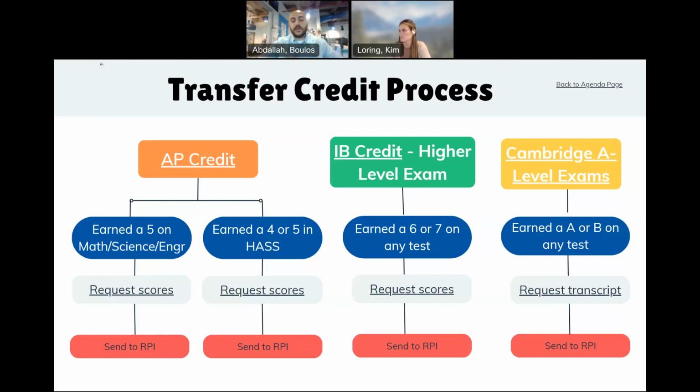Cambridge level or Cambridge A level exams need to be either an A or a B. The transcript is going to have to be requested and then sent to RPI. When I say send to RPI, I mean send them to the registrar's office specifically. The email address is transfercredit@rpi.edu, but all that information can be found on the registrar's website.